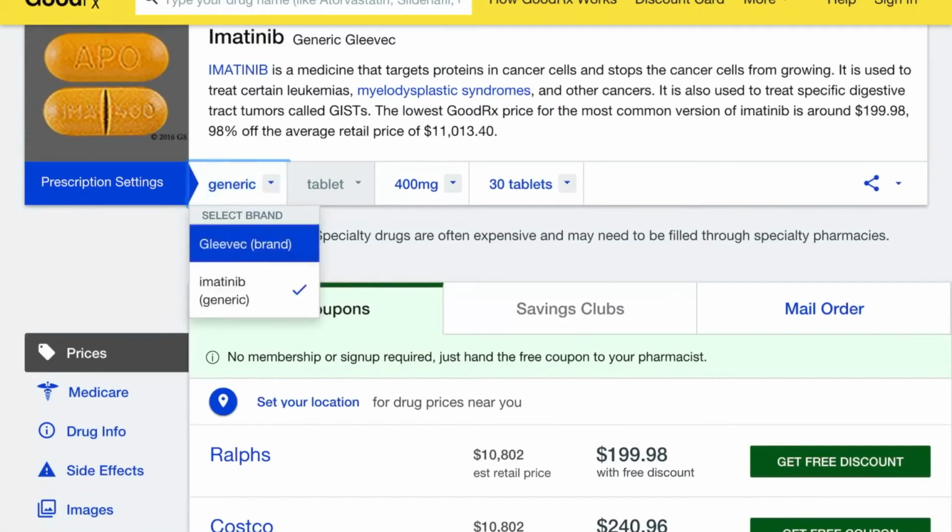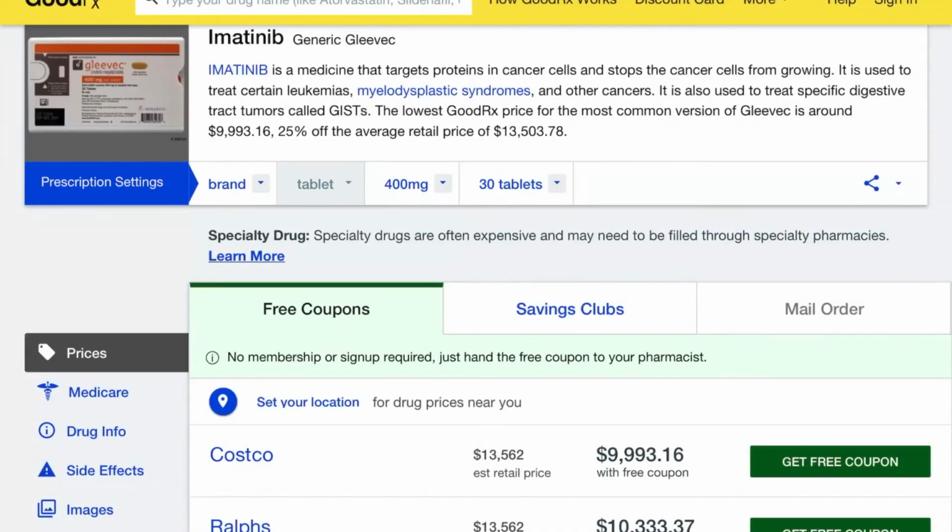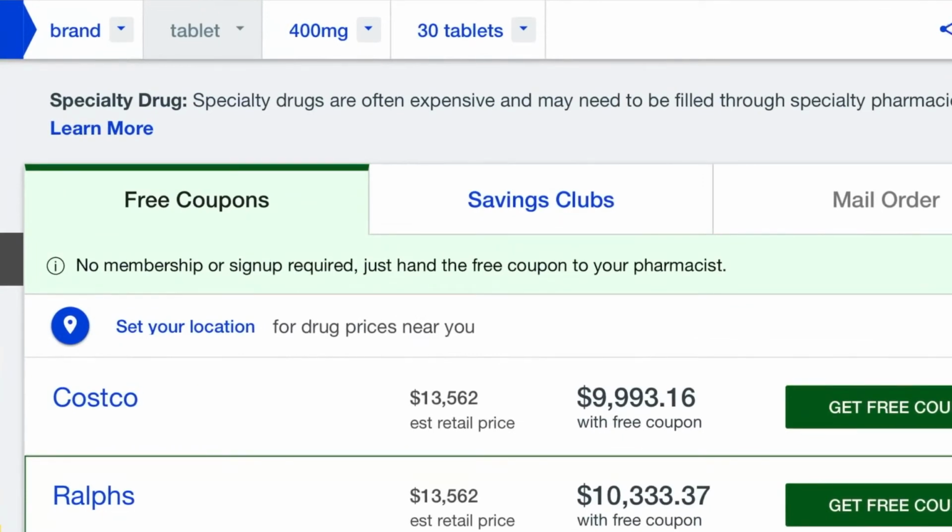So if you go here, I'll switch it to Gleevec, which is the actual brand. You will see the difference in the price. Now at Costco, the retail is $14,000 per month, and the coupon price is $10,000. So yes, imatinib is cheaper and it is a generic version of Gleevec, but just because it is a generic drug does not mean you're going to get it at a tier 1 or tier 2 price like you would other low-cost generic medications like a statin or maybe a high blood pressure medication.